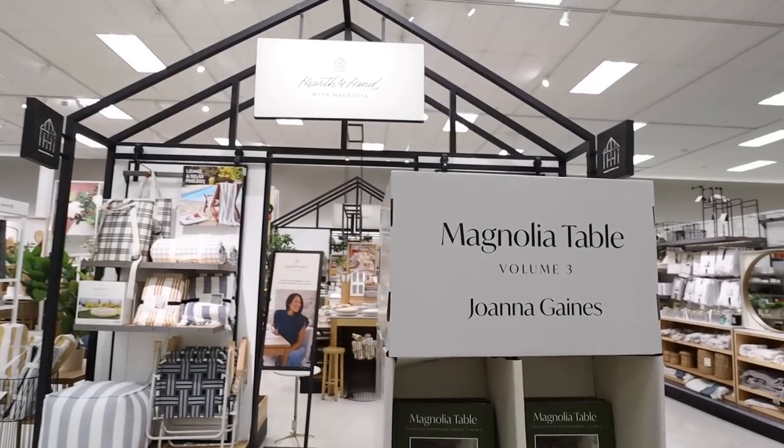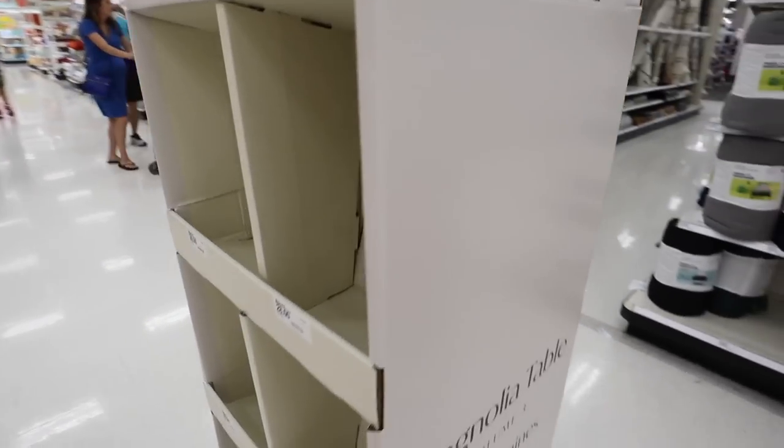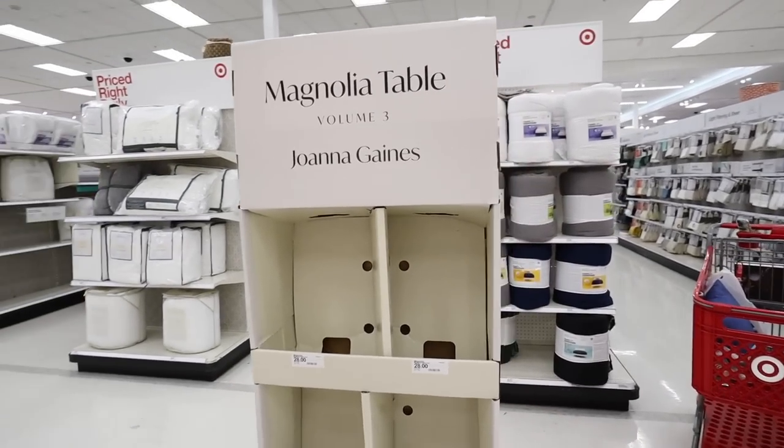At my store, they have it set up right in front of the Hearth and Hand section. It's definitely selling out really, really fast. This side's already completely empty and they only have like four left, so if you want it, I would not wait.